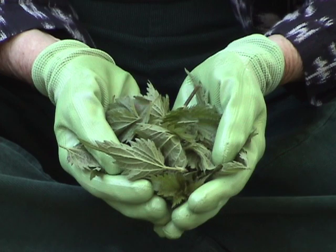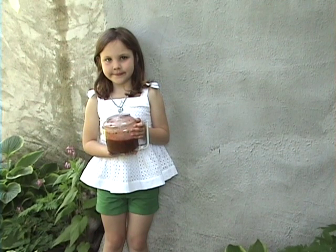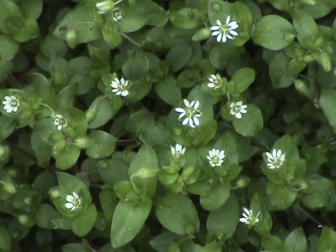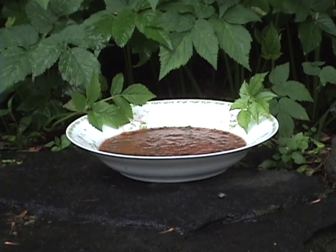No, I didn't make a mistake when I included uncooked nettles in the recipe. The watery tomatoes and the constant blending neutralize their sting. If nettles aren't available, you can use other wild greens, like these chickweed leaves. Even if my granddaughter seems a bit hesitant about trying it, this cold soup is tasty and so easy to make.